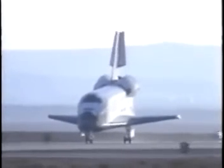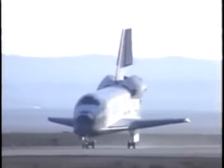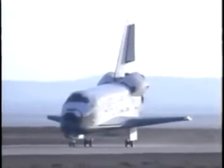Discovery rolls out on runway 22 at Edwards at the end of mission STS-31 after traveling 2,068,213 statute miles on this mission.